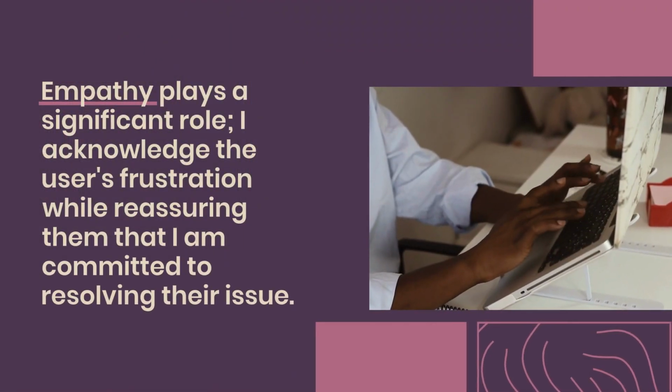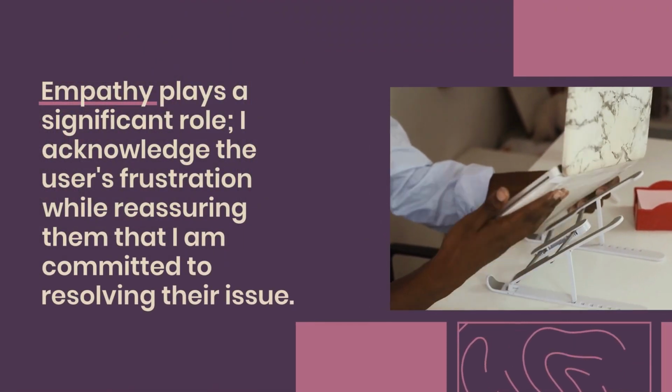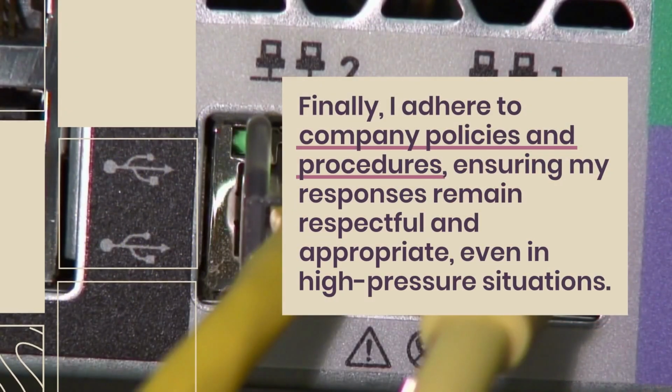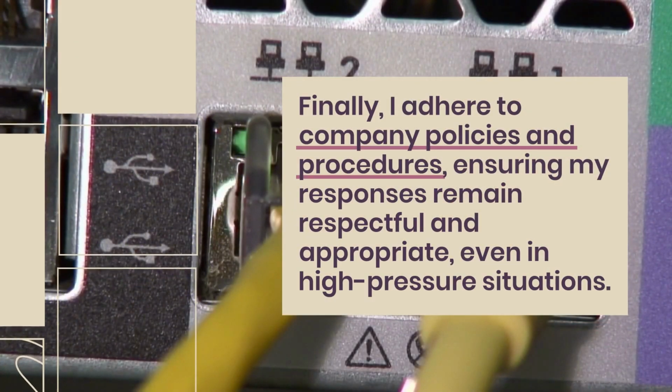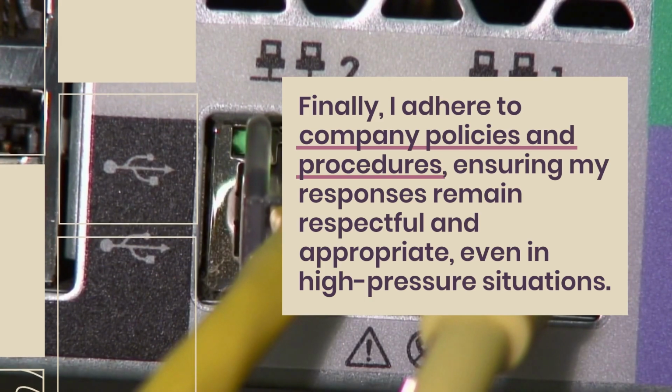Empathy plays a significant role. I acknowledge the user's frustration while reassuring them that I am committed to resolving their issue. Finally, I adhere to company policies and procedures, ensuring my responses remain respectful and appropriate, even in high-pressure situations.